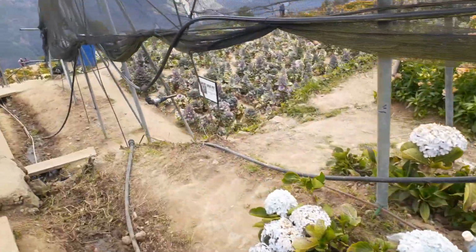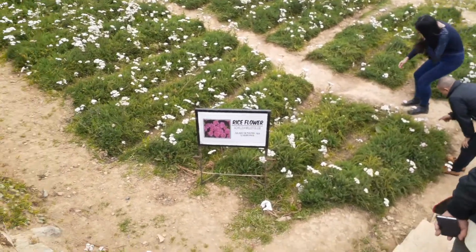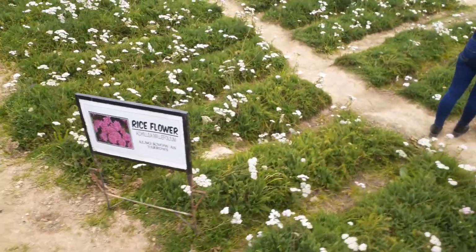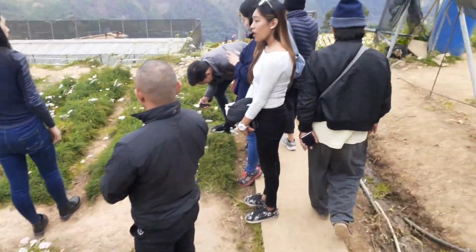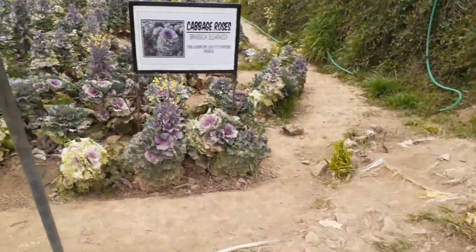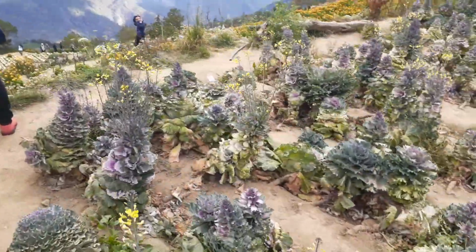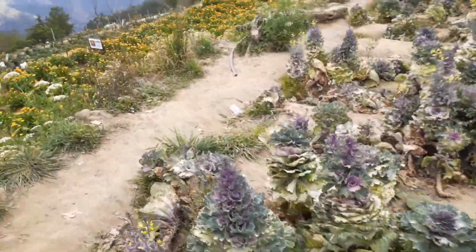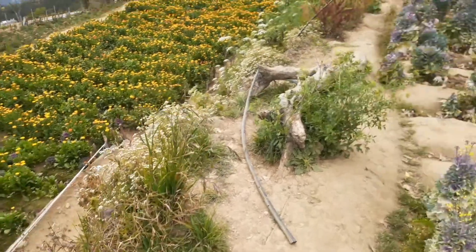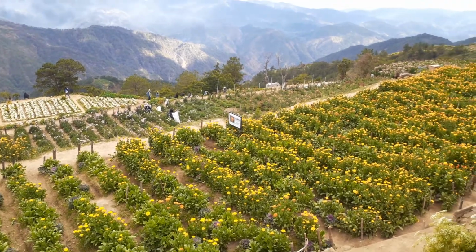Rice flower. And then black spikes, and there are cabbage roses here. Different looks. This is like everlasting here or something. But no, it's called the calendula.